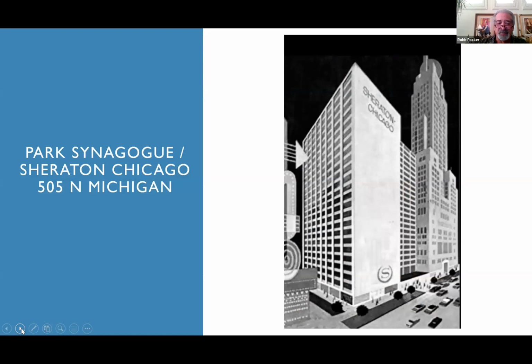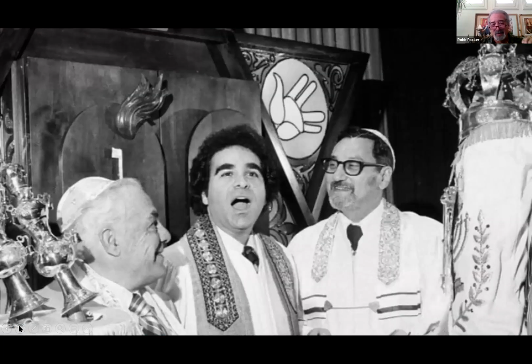Park Synagogue, which some of you may or may not know, was around for about 20, 30 years, and they were in the ballroom of the Sheraton Chicago Hotel on North Michigan Avenue. The reason I have this illustration is because it's now a newer hotel and it doesn't look anything like the old hotel. Next, please.